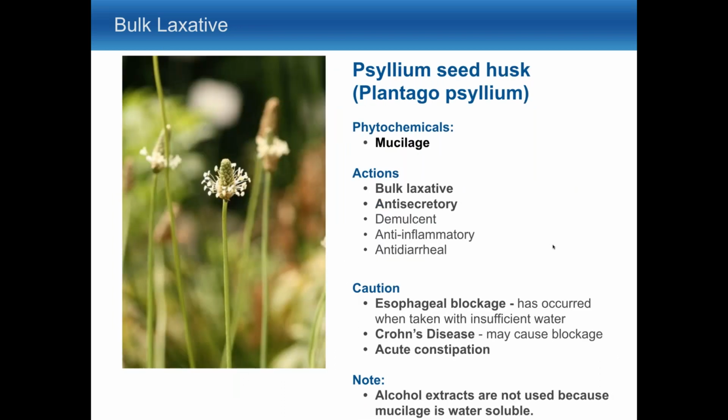So psyllium seed husk is a classic bulk laxative. So I don't recommend it as much as I do flax. Flax I recommend to every single patient because I think everyone would benefit from a little more fiber in their diet. Psyllium seed husk is something I use if I believe that they have, let's say, chronic constipation and they're not getting the benefits from having some flax in the morning, or flax and chia in the morning. I might get them to add on some psyllium.